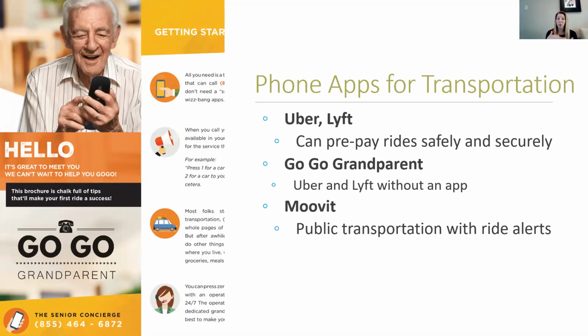A group who made this super convenient calls it GoGo Grandparent, and this is what is over on the left-hand side. What it is, you're using technology that's very simple. You're just calling. It's like calling a taxi, but what they're doing is using Uber and Lyft to arrange that ride for you. And you don't have to worry about doing all the stuff on your phone and downloading an app and creating an account and yada, yada, yada. Instead, they're arranging it for you more like a classic taxi arrangement, but it's using those platforms. So it's eliminating that interaction piece if that's a struggle for you.